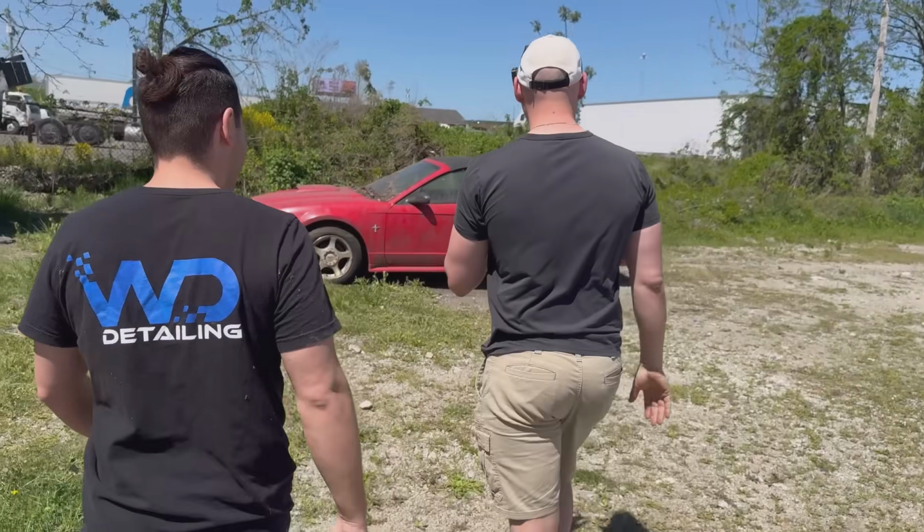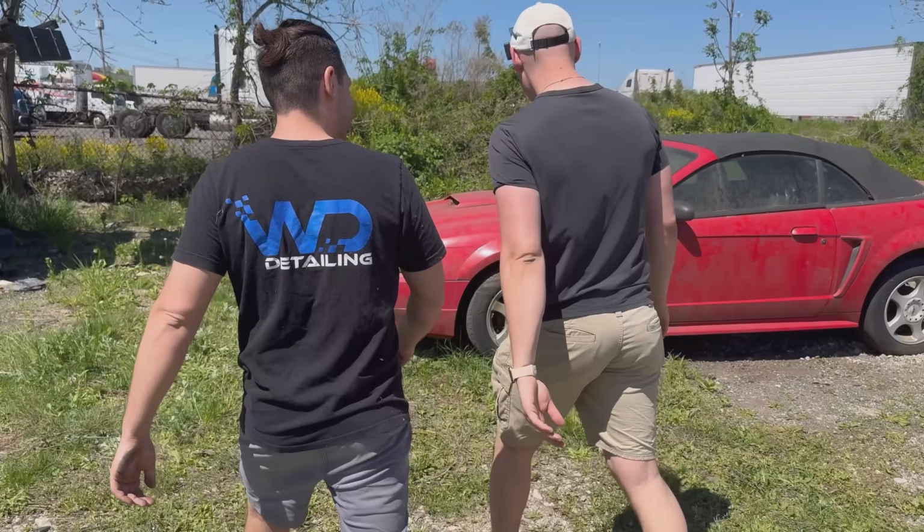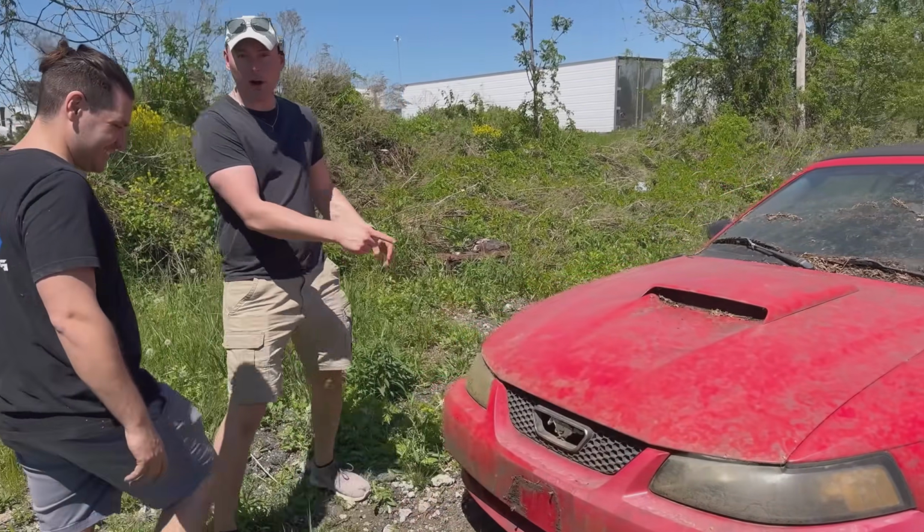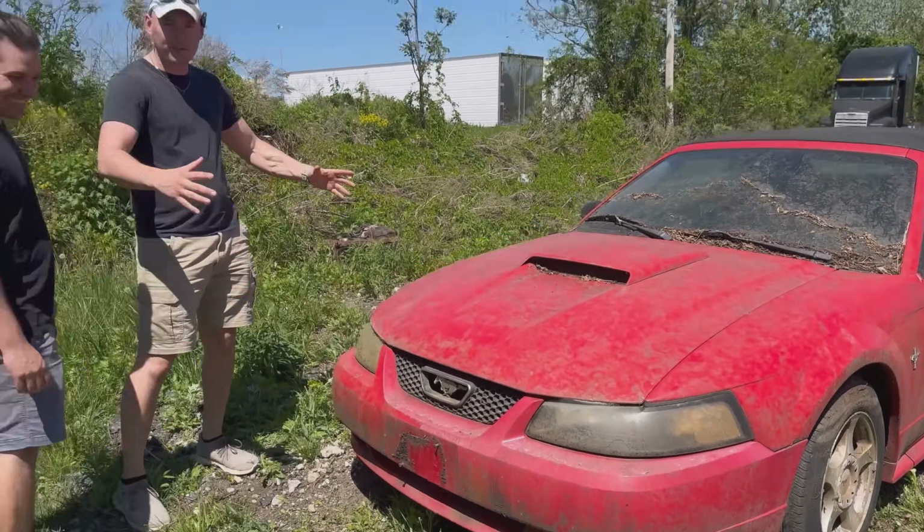Oh man, another day, another abandoned car. This thing is roach. So this is a 2003 Terminator Cobra, big motor, super fast. Or it's just a V6 Mustang convertible. But hey, it needs love and we're here to clean it up.